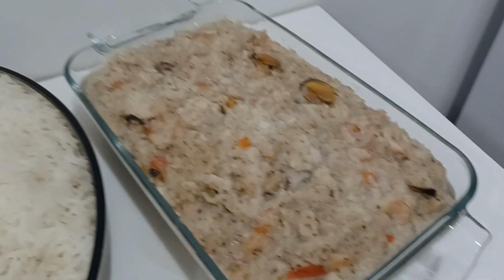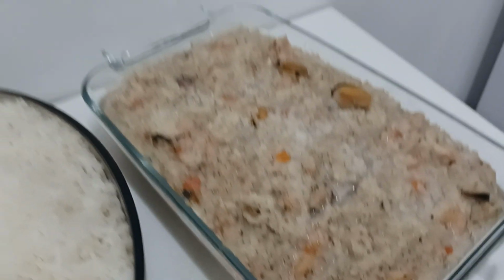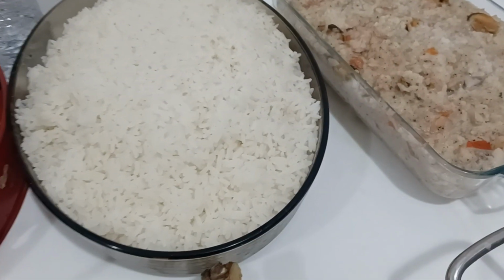Risotto di mare. Risotto di mare, that is, we use all these different fresh fish to make this rice. And you guys know this one very well. This is white rice.